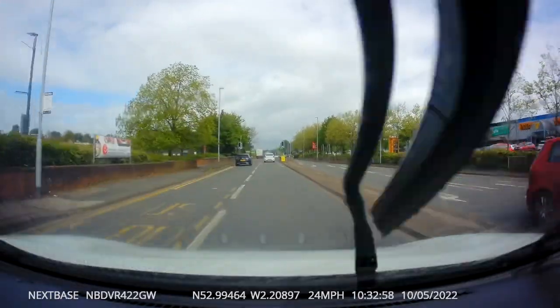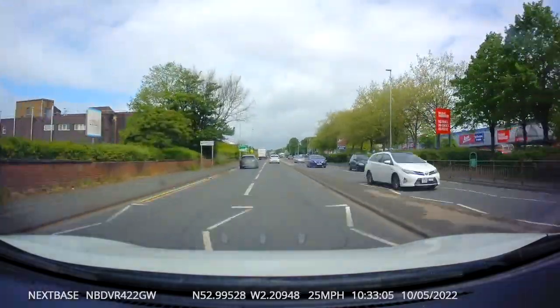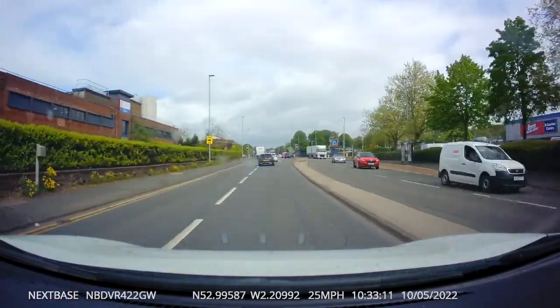Go past these lights. Then at the next set, turn right. At the lights, turn right onto Godwin Way, then turn right.